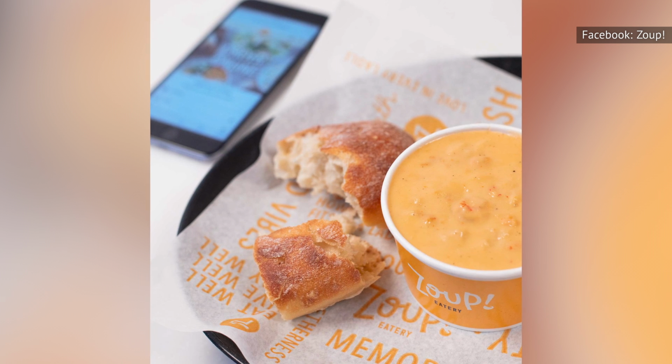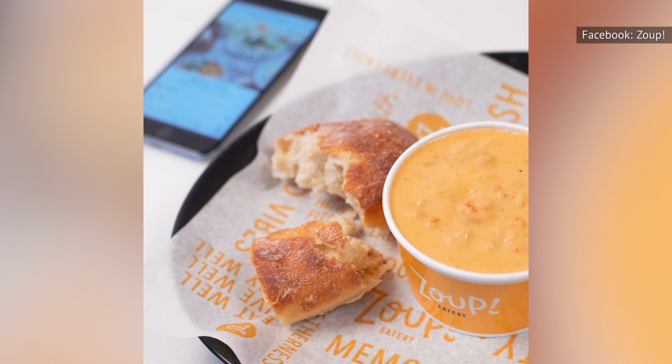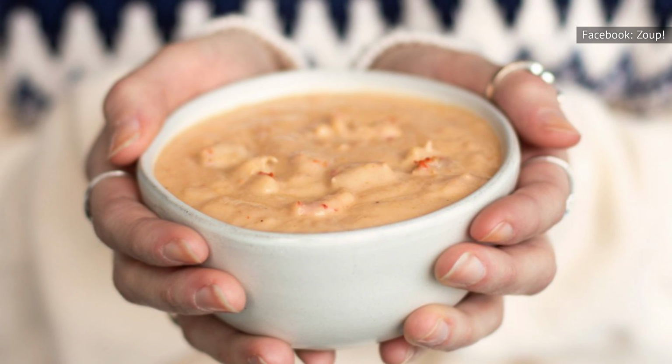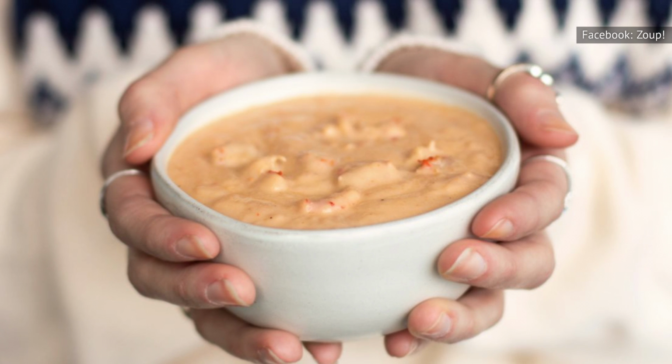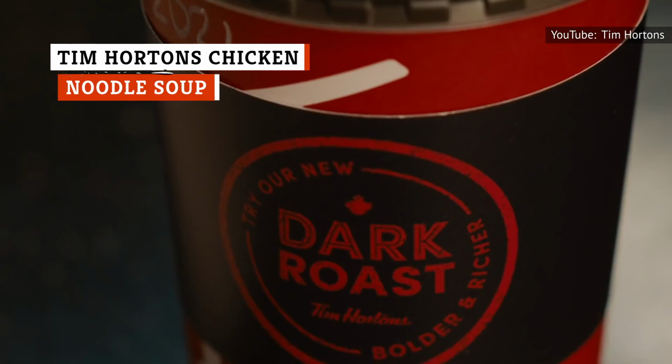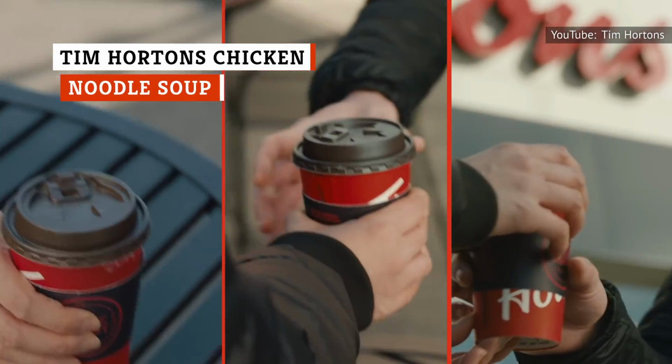However, this soup definitely isn't up to par with other lobster bisques that you can find at fancier sit-down restaurants. Still, if you're craving it and don't want to spend an arm and a leg, you could do worse than the Zoup lobster bisque.